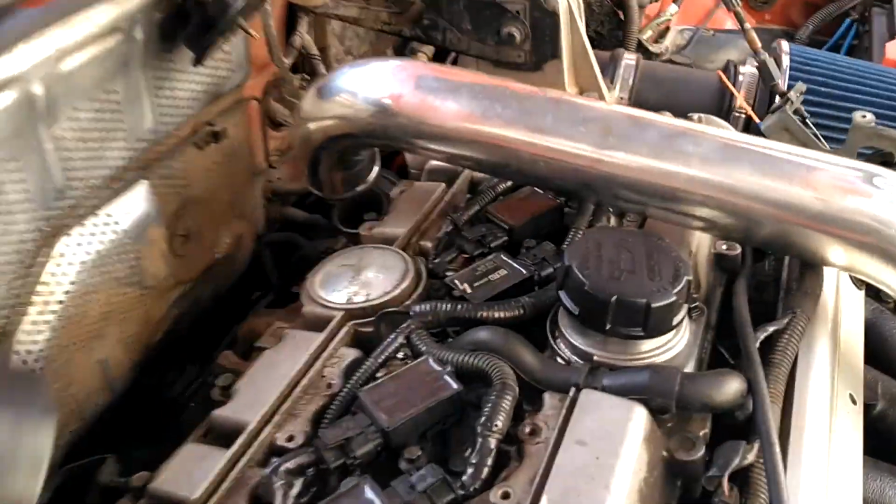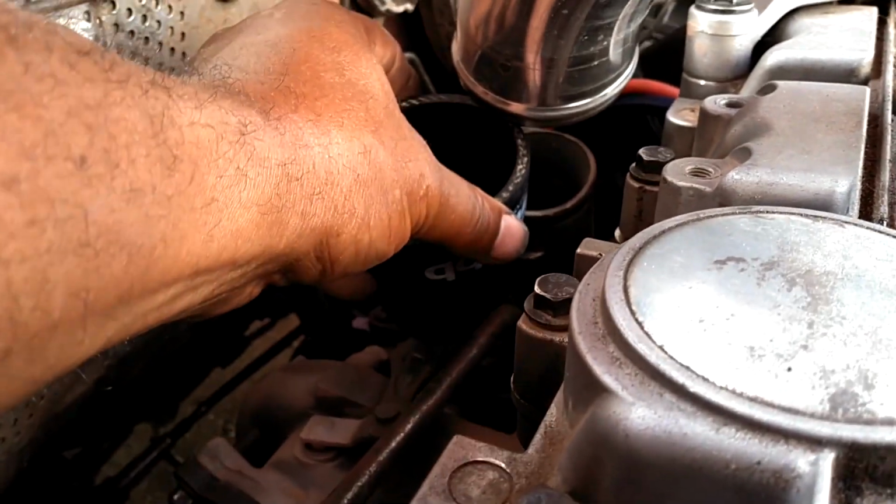You guys may remember on Red Baron, the over the engine pipe with the connection didn't fit. It's about 1.5 inches short, this 3 inch.